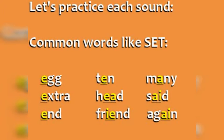Now listen to and repeat these common words like set, egg, extra, end, ten, head, friend, many, said, again. This sound can also be spelled in several different ways.